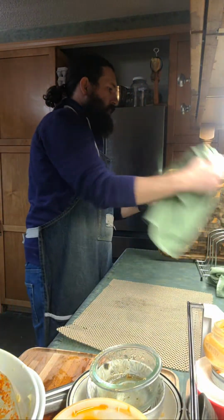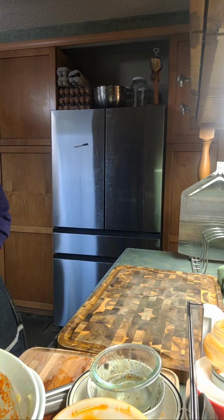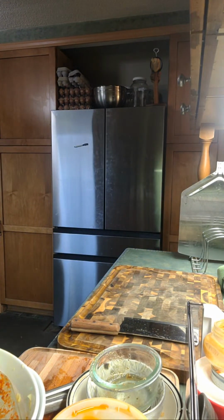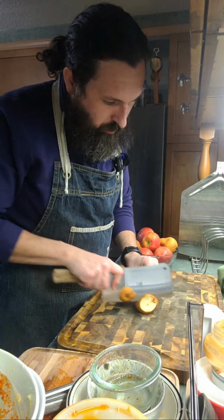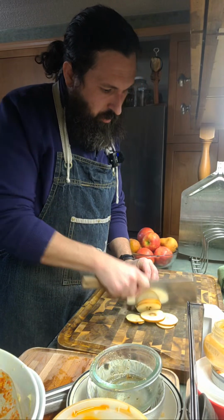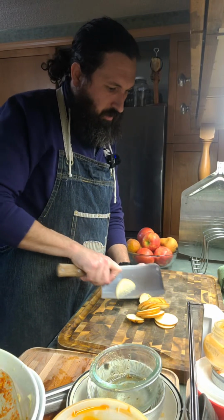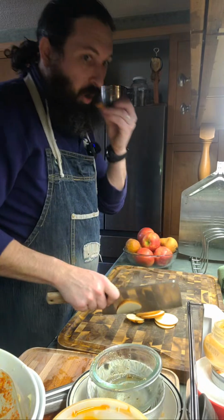All right, and we'll get our last clean cutting board and a knife. This one will do, kind of. All right, let's get our bowl of fruit here. We'll get these cut up. These pears especially just go so fast. There we go. So a little over 1/8 of an inch, maybe 3/16. And we'll get those in the Excalibur.